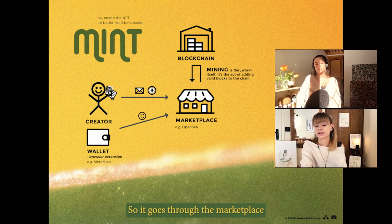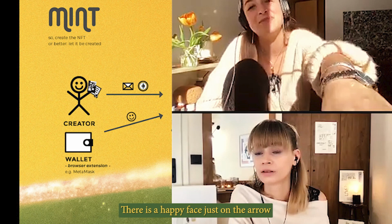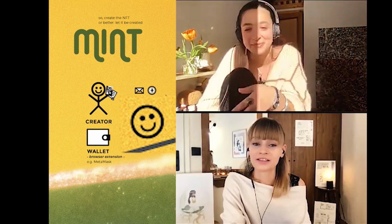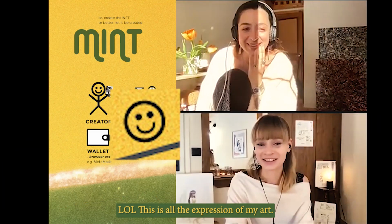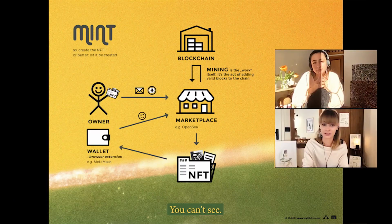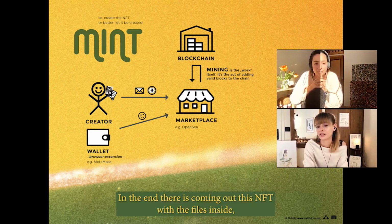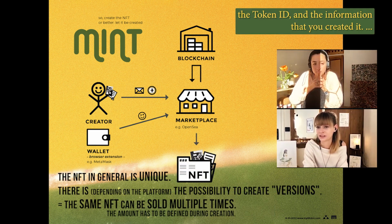So it goes to the marketplace, and this marketplace is connected to the blockchain. There is a happy face on the arrow from the wallet to the marketplace. No, it's like your user profile face. I know, I'm a great artist. This is all the expression of my art. You just send it, you pay a fee, the rest is automated. In the end, this NFT comes out with the files inside, the token ID, and the information that you created it.